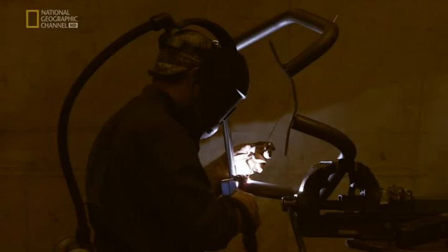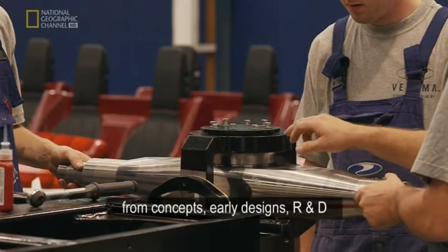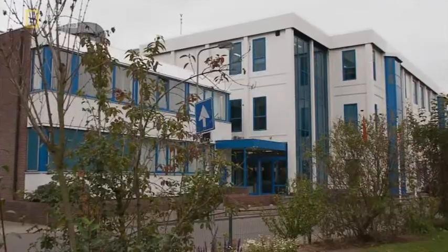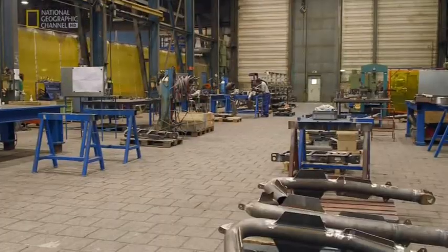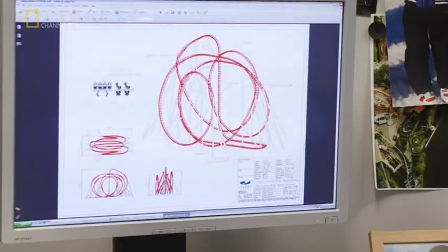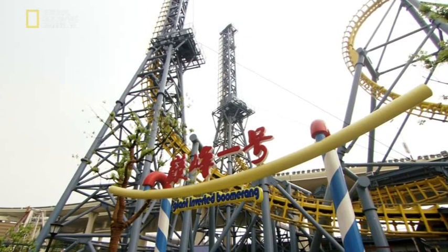That looks to me the most scariest of every product which we built. We are special in this field because we do everything from concepts, early designs, R&D, till the end of servicing. We are quite unique. Enter the iconic Vekoma Rides mega factory in Vlodrop, the Netherlands, to discover what it takes to create terror itself. In the shape of the giant inverted boomerang.